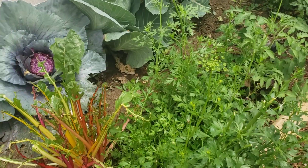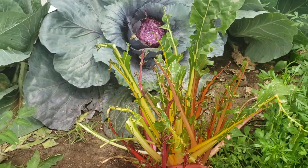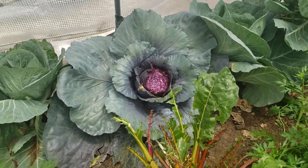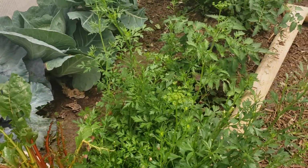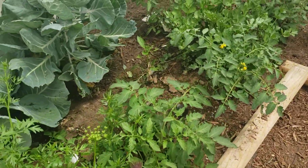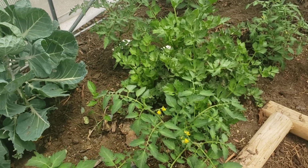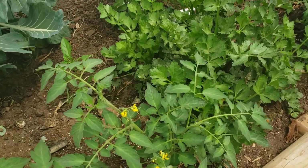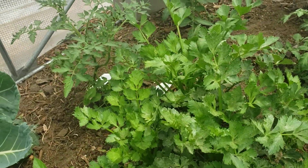Cilantro. The chickens got the Swiss chard. We had contained the chickens, but the goats broke in here, and on their way out they messed up the chicken run. So now we have loose chickens everywhere. Celery.